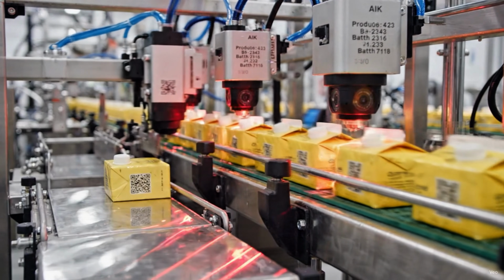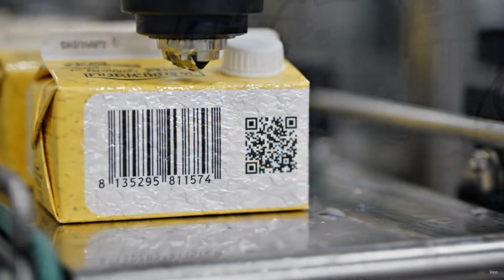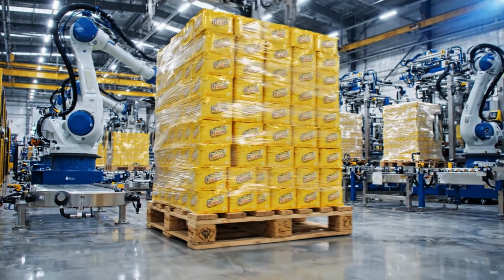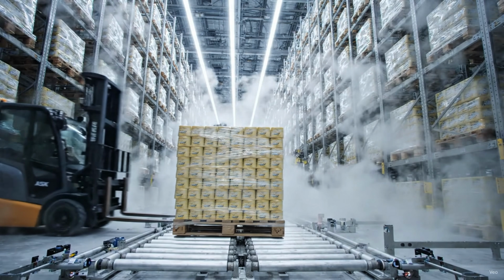Every butter pack can be traced back to the exact production batch. Every carton receives a unique identity. Powerful robotic palletizers prepare thousands of butter cartons for storage and global distribution with unmatched speed and precision.